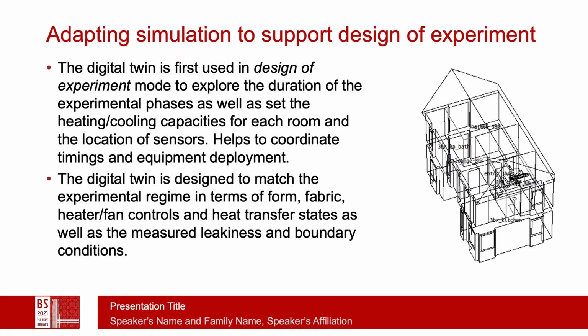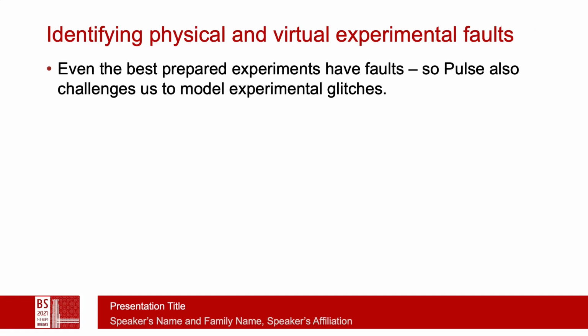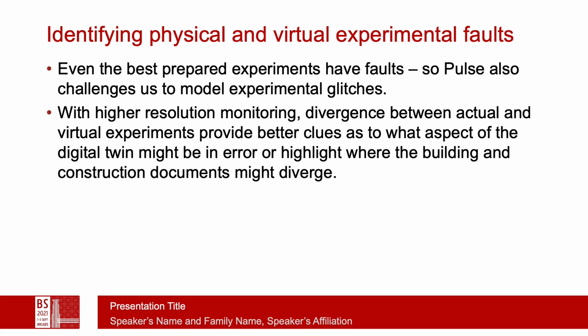The digital twin is, of course, designed to match the experimental regime, not only in terms of the form and fabric, but to mimic the actual test that's being carried out. Actual physical experiments tend to have faults, and so what we've done in the pulse test is notice the nature of those glitches and attempt to include them in the digital twin. The higher level resolution monitoring allows us to look at the divergence between actual and virtual experiments, and that gives us some really good clues as to what specific thing might be wrong in the actual building or in the actual digital twin, and helps us focus our efforts considerably.